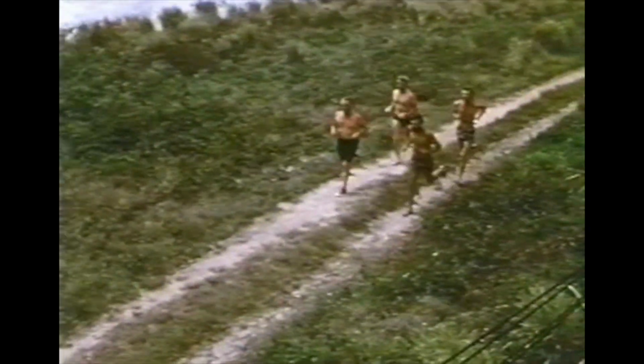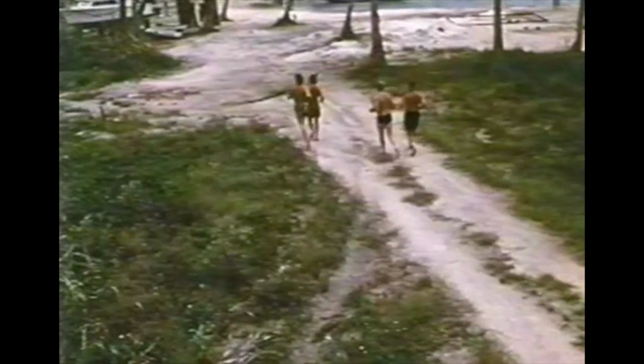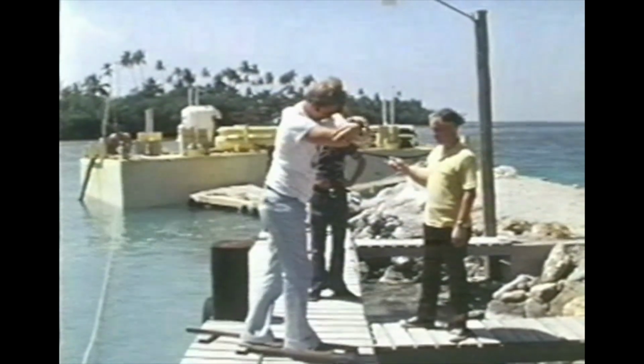Living at a depth of 100 feet for 2 weeks requires enormous stamina and physical fitness. In addition to regular exercise, tests were conducted to establish baseline reference points for undersea physical studies.